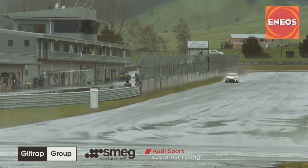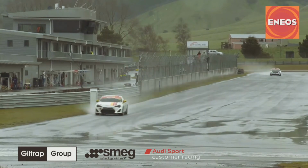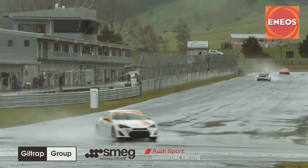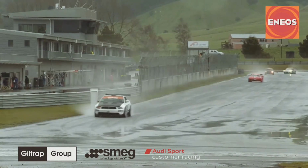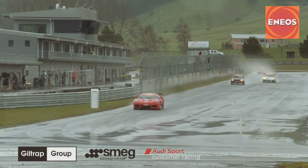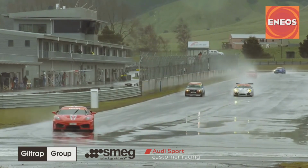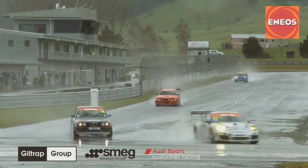And I tell you what, I think Andrew's just thrown in the towel there. He's not even attempting to fight back. And already Chris has just opened up a gap on him. Just looking at the lap times, I can't see that, no, Andrew hasn't dropped any lap time at all, so I think Chris has just fired it up and bit the bullet and gone for it.